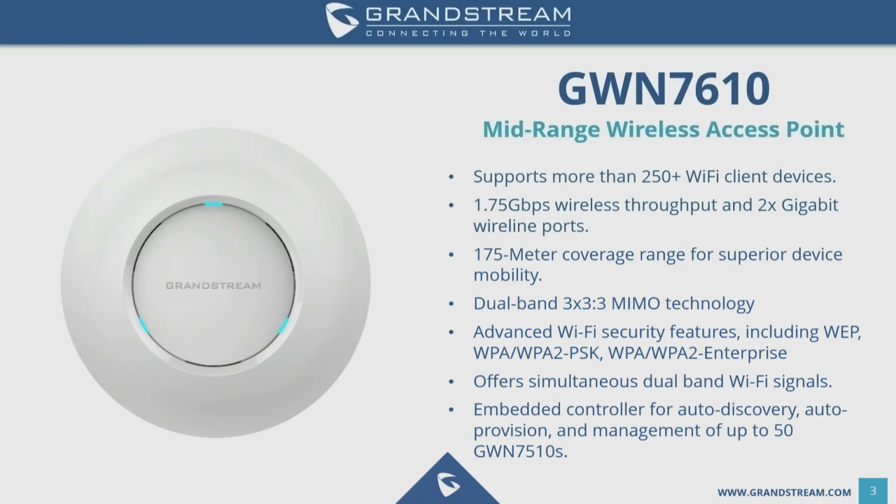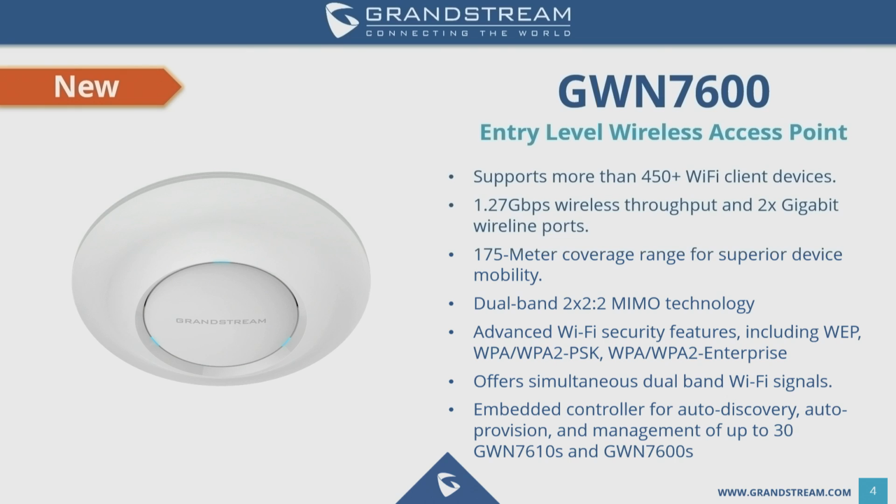So that's the 7610, and then we move over to the 7600. Again, a little bit slower speeds than the 7610, but you're going to get more client support. So if it's more important to you to support a lot of different clients than it is to offer really fast Wi-Fi speeds, 7600 is for you. If you're looking for the speeds, you want the 7610.